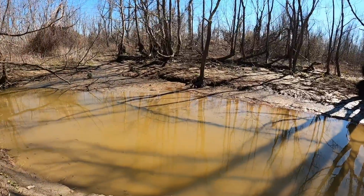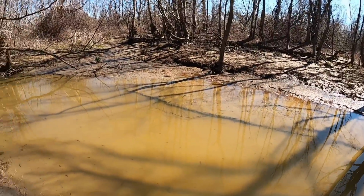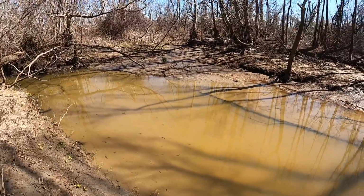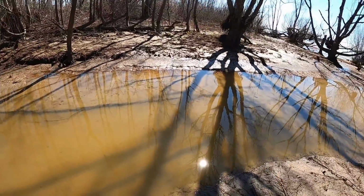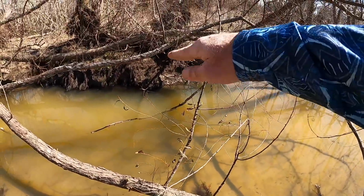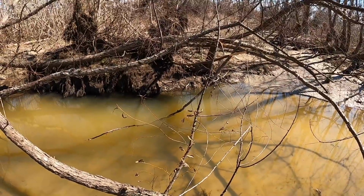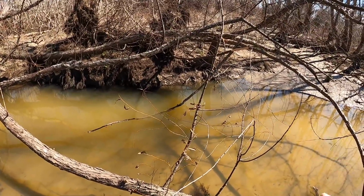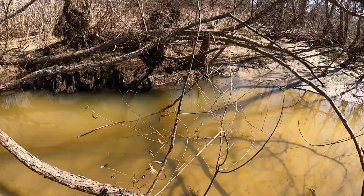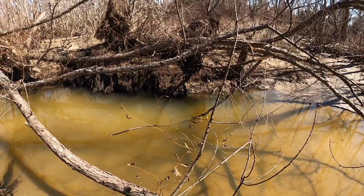I don't see anything. I looked at this a few months ago and had little things in it. I don't see anything today, but I could just be overlooking them. They could be hiding, but there's very little places to hide here. Right here in front of us is probably the best hiding place I can find. And it's kind of chalky right there too. It's a little deeper. I don't see anything that says fish here quite yet.